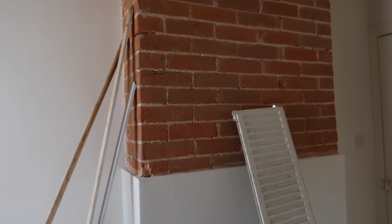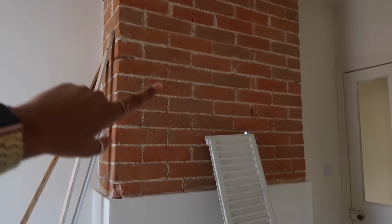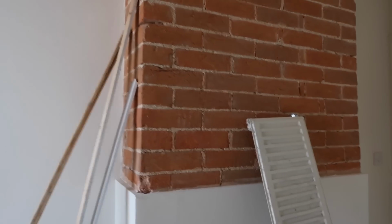This is what it's currently looking like. Again, we have the same kind of fireplace. This is going to be a chimney breast feature. But again, this is going to be lime washed as well, so it will be toned down a lot more. But yeah, architraves, skirtings are all on in here. So I've stored all the bedding. This is the headboard that I made. You guys would have seen earlier on in this vlog.